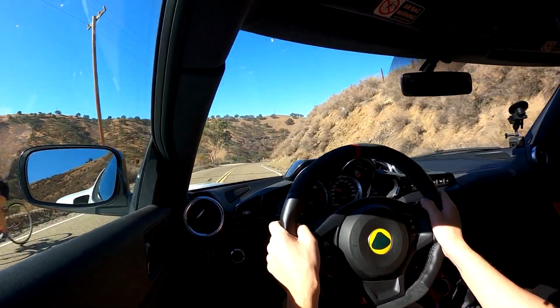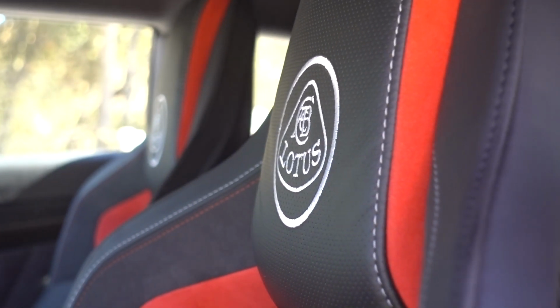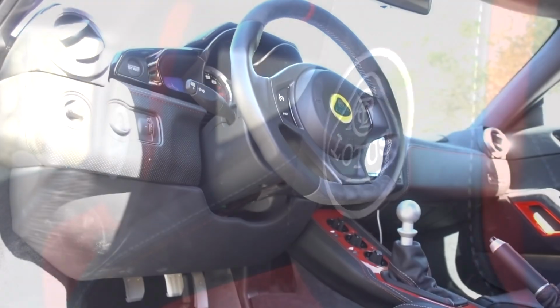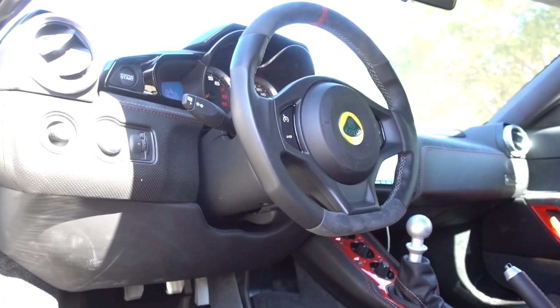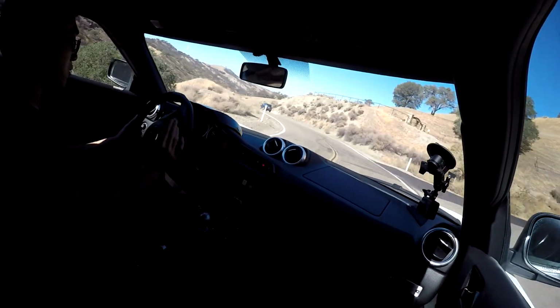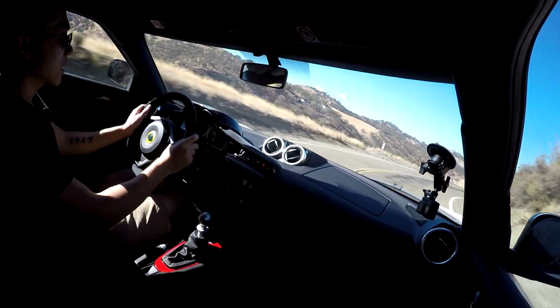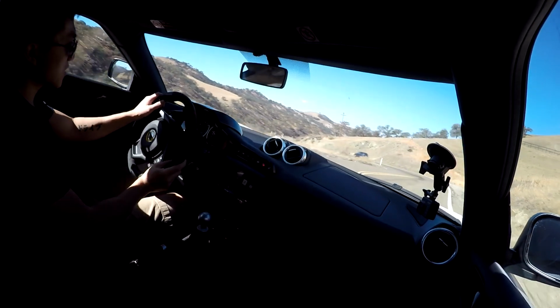Steering's light, easy to use. Seating position is spot on. I would say at least as comfortable as a Porsche 981 Cayman GT4. Compared to the GT4 though, what this lacks is that razor sharp throttle response. It's got the steering feel, it's got the braking feel, it's got the overall grip and the balance through corners.